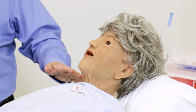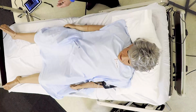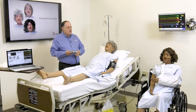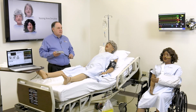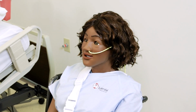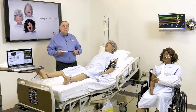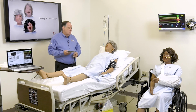So on our bed today, we have our Nursing and Simulator in the full geriatric version, which I'm really excited to see and to be able to work with. And we also have our dark-skinned Nursing and Simulator with the African descent module, which is exciting in its own right as well. So two things, geriatric and the African descent module, two things that our customers have been asking for for some time now. So we're extremely pleased to be able to offer these now, available through Laerdal.